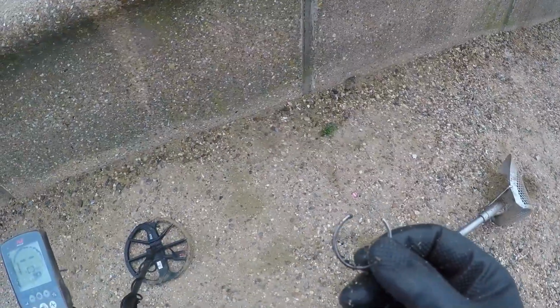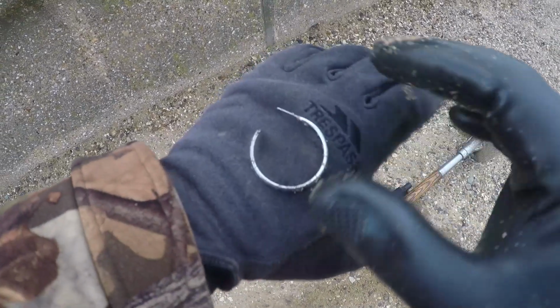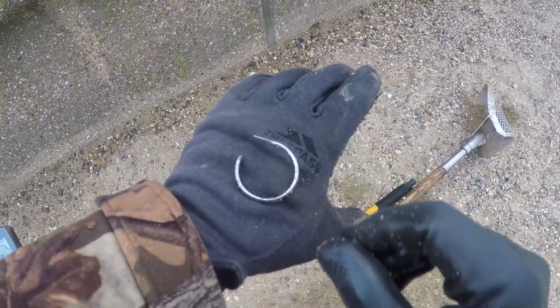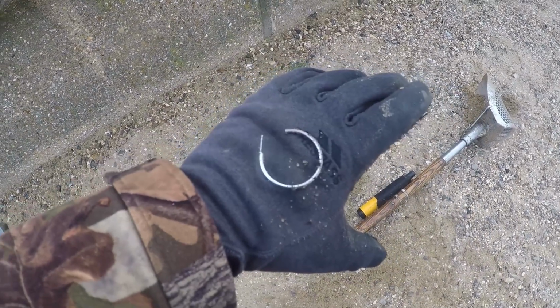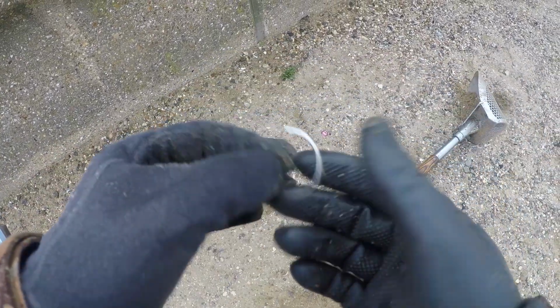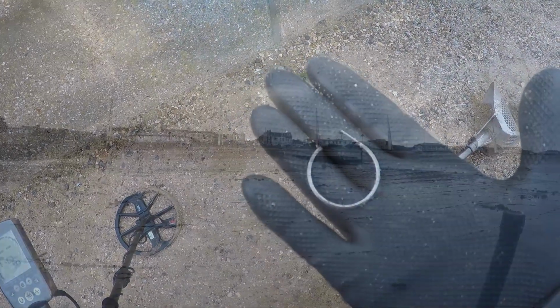Alright, well, I've come up onto the beach. I've had enough out there. I'm absolutely knackered. This is the third day out on the trot. But eyes only, it doesn't even give a signal, must have it discriminated out, I suppose. Yeah, it's an earring. Big one. Can't be much, anything. There you go.